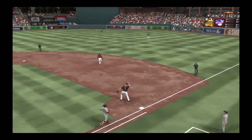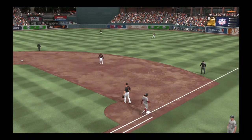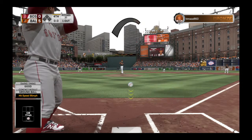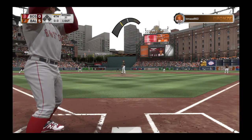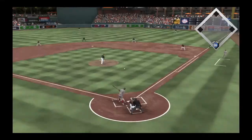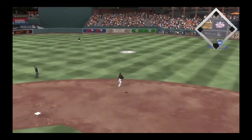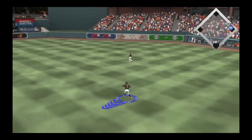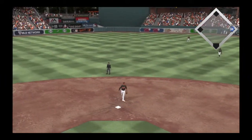Throw to first in time, one gone here in the fourth. Here's Xander Bogaerts now. He's 0-for-1 thus far. First pitch on its way. Now a flare out toward right center. Valencia ranging forward, but he can't make the play as it finds the outfield grass.